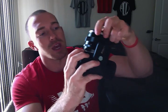As far as lenses go, this is a Zeiss 50mm macro lens, f2 stop, and this is a great lens. It's really fast, and it's also a macro lens, so you can get some really close-up detailed shots as well.